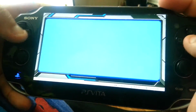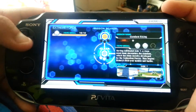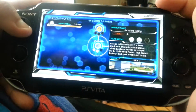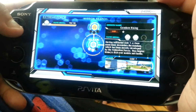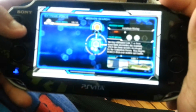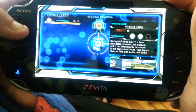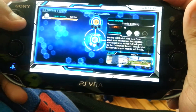So here are the first parts you have to go through for chapter 1. Chapter 1 is where you start off right here as Gundam Rising, where you take on the first Gundam, Gundam 0079, if I believe I'm saying it correctly. Please don't stone me to death, because I really don't remember all the serial numbers for every single model. So you start off on the first Gundam in the game.